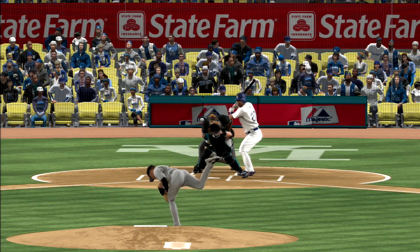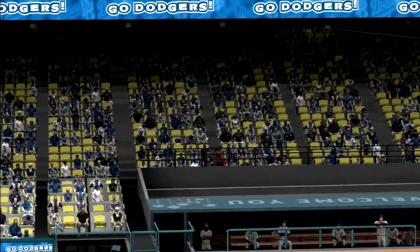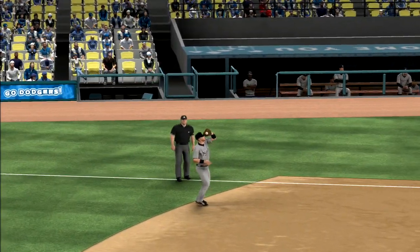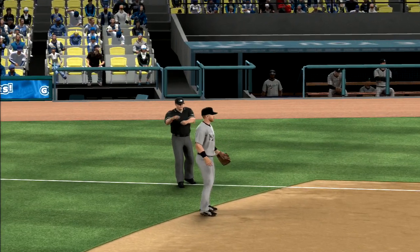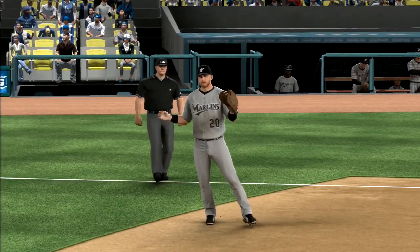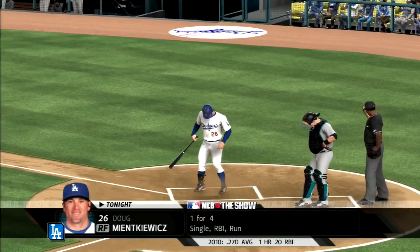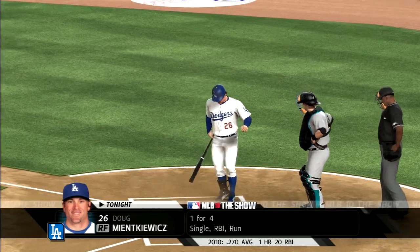I still say one of the toughest things to do is hit a round ball with a round bat, and it's even tougher when you swing at pitches out of the zone. Doug Mientkiewicz will step in, 1 for 4 in the ballgame.